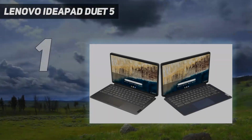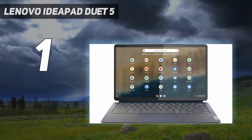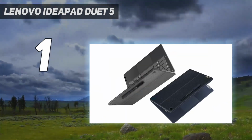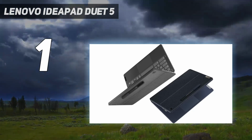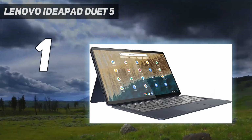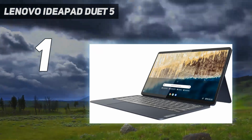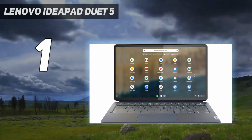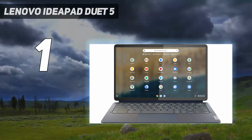And number 1. Lenovo IdeaPad Duet 5. A Chromebook with an OLED screen is a relatively novel idea, and the Lenovo IdeaPad Duet 5 Chromebook executes that idea to perfection, making a significant improvement to an already impressive laptop. On top of that gorgeously colorful OLED display, it also packs a nifty detachable keyboard that has been enlarged from previous models. There are a few things that a regular laptop user might find a bit of an adjustment here.